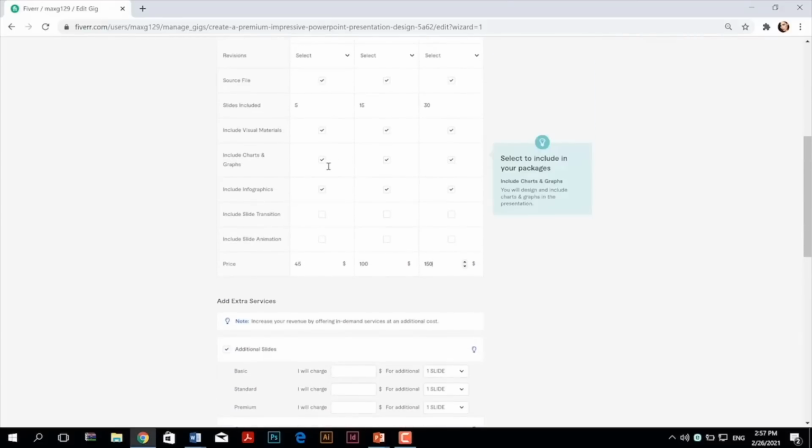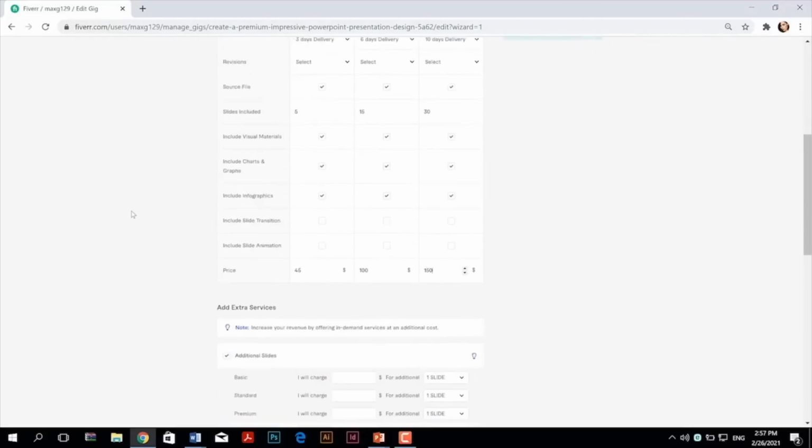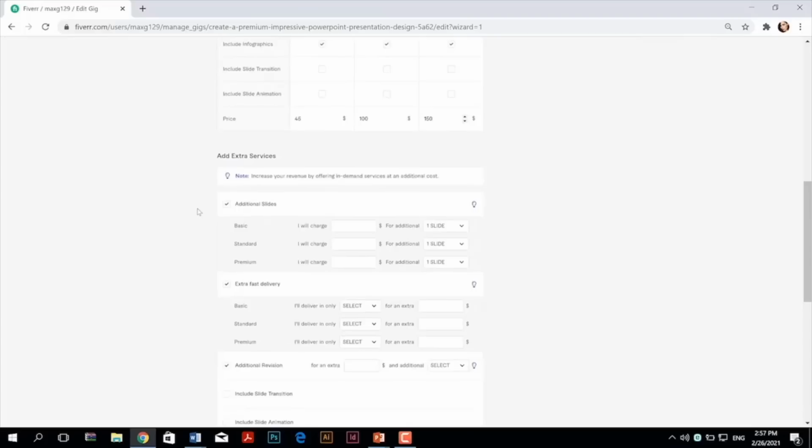Then you have gig extras, and gig extras are actually like upsells that enable you to earn more money than the prices you're charging in your basic, standard, and premium gig, because you can offer different extras that people will pay extra for. So additional slides, for example. So I will charge, let's say, $75 for 3 additional slides. So let's do, oh okay, that's probably a bit too much. I will charge, let's say, $35 for 3 additional slides in all my packages. Again, 35 for 3 slides, and also here 35 for 3 additional slides.